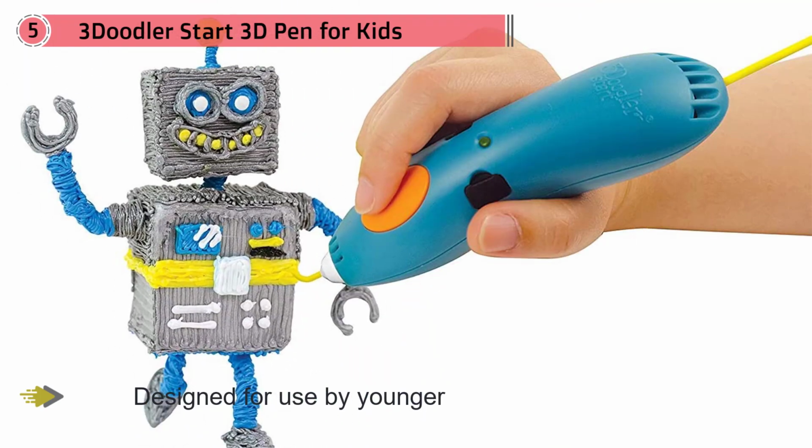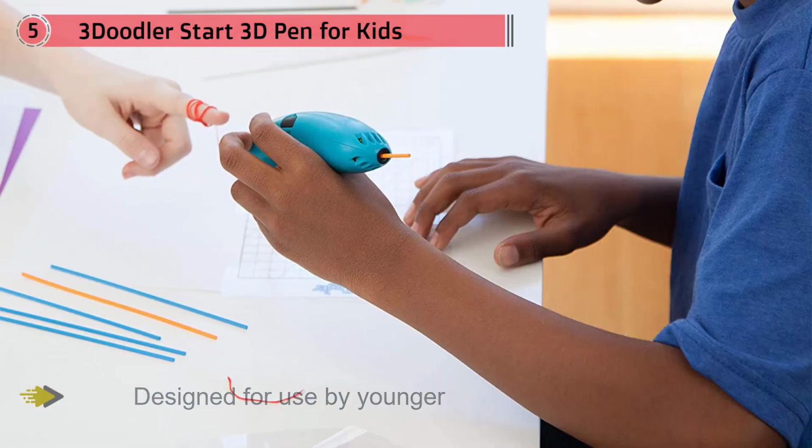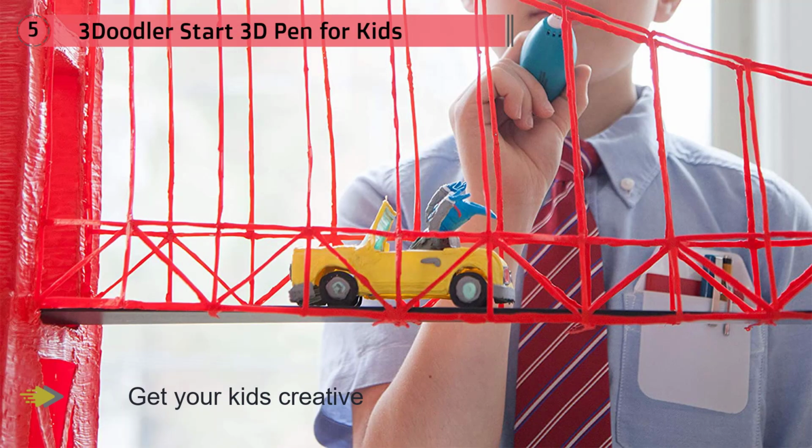younger people and newcomers. This hobbyist 3D printing pen for kids by 3Doodler, the Start, is a great way to get your kids creative and combine family time with a fun activity that ends up with amazing colorful designs at the end. 3Doodler says the Start is safe for kids 6 years old and up.